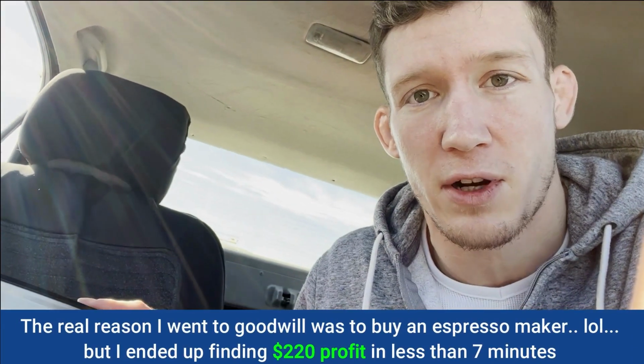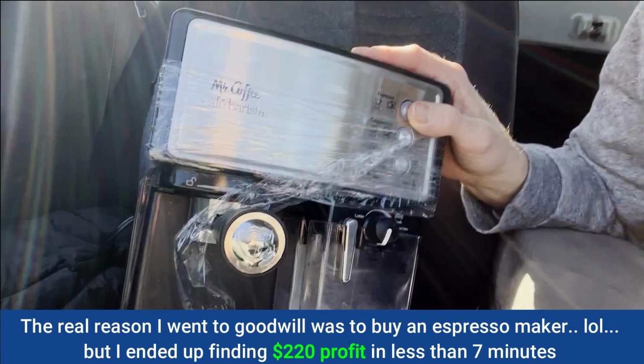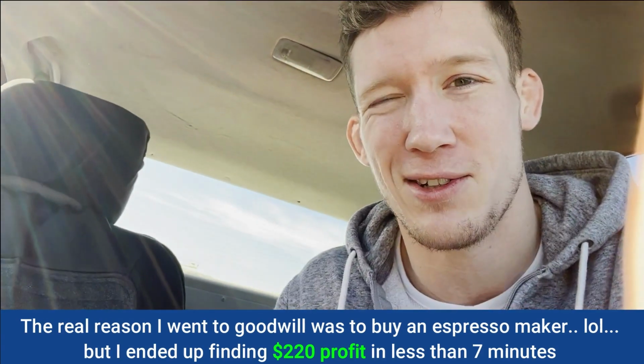Goodwill is notorious for having an excess of espresso makers. I don't know why, but Goodwills always have them. So we're gonna try this bad boy out too.